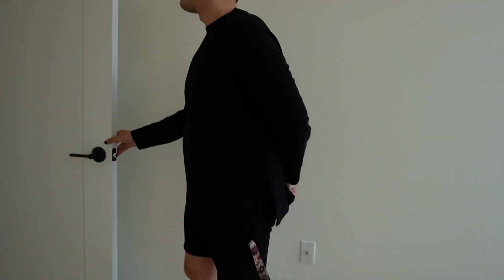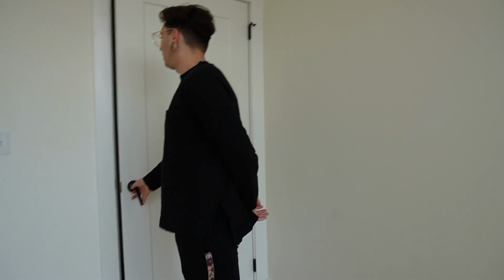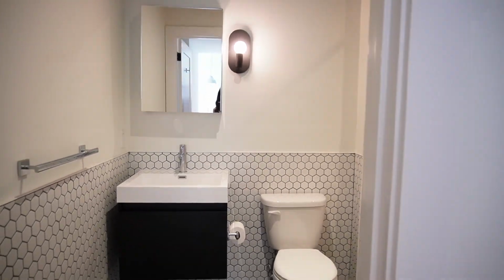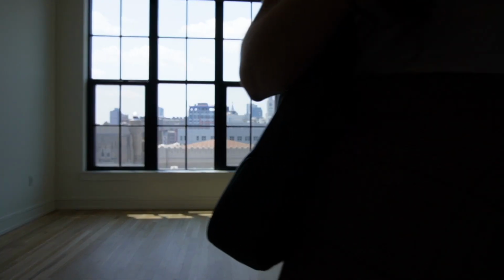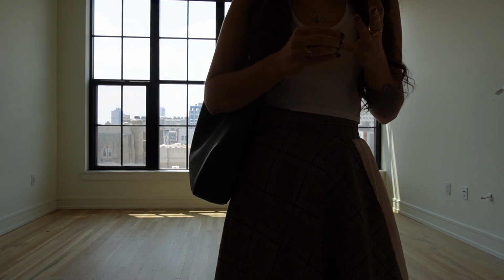I love the wood floors, and of course these windows with the view of the city. Like you really can't go wrong with something like this. I think it's insane. It's gorgeous. I'm obsessed with it. I definitely could see myself living here, but of course, again, not for the price point. But the closets were big, and there were linen closets and pantries and a lot of storage for other things.